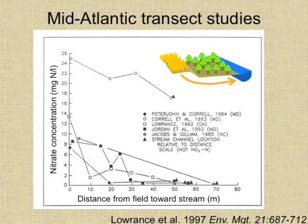There have been a lot of other studies that have taken the same approach. This is a summary that was prepared for the Chesapeake Bay program in the 1990s, and it pulled together information from a lot of coastal plain transect studies, and they're all looking at how nitrogen concentration changes as you move from a field towards a stream, as shown by this arrow. And all of them are documenting strong decreases in nitrogen concentration as water moves through the riparian buffer along these shallow flow paths. The results from these studies have motivated a strong effort to restore riparian buffers in the Chesapeake Bay watershed.